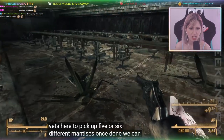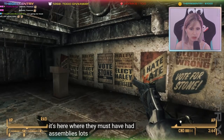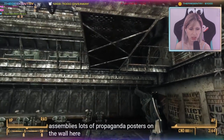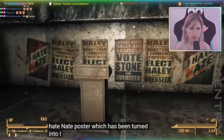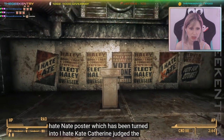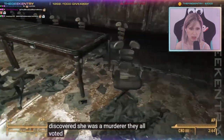Let's explore this lower level of the atrium. Posters on the wall. Here we see that graffitied "I hate Nate" poster, which has been turned into "I hate Kate." Catherine judged the vault residents correctly. After they discovered she was a murderer, they all voted for her.